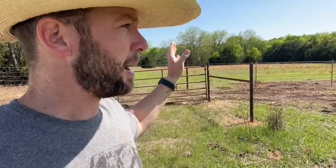But right here, this is gonna be a 20 acre lot. So I'm gonna get this shut. I'm gonna put a chain around it, lock it up, and then we've got one more gate to check, and it is time to let the bison out. So I'm getting excited. I hope you guys are too.